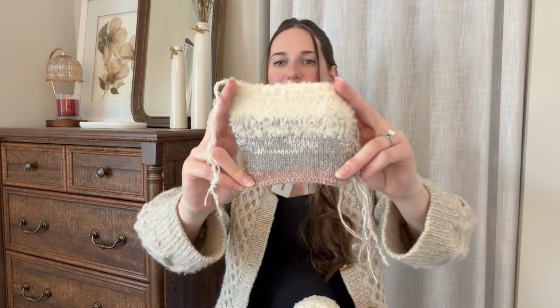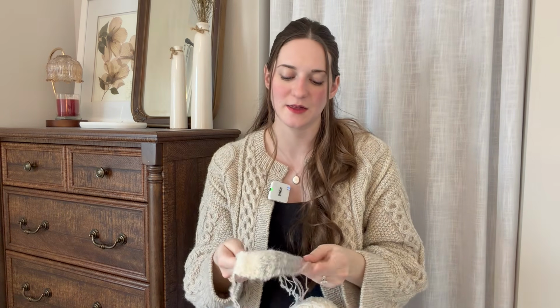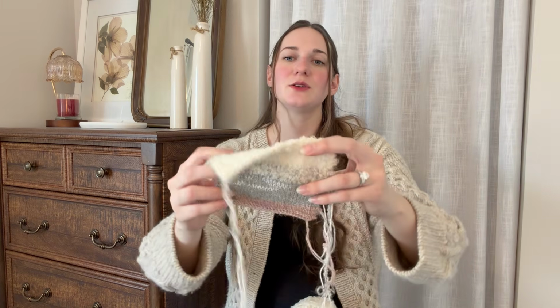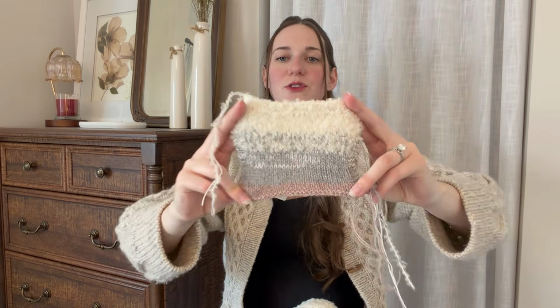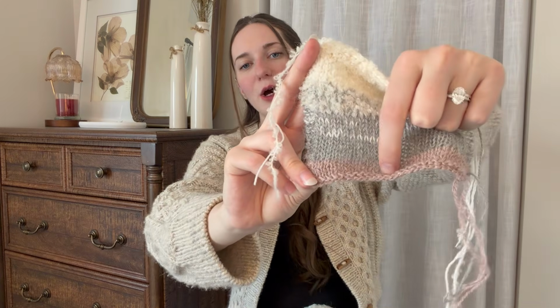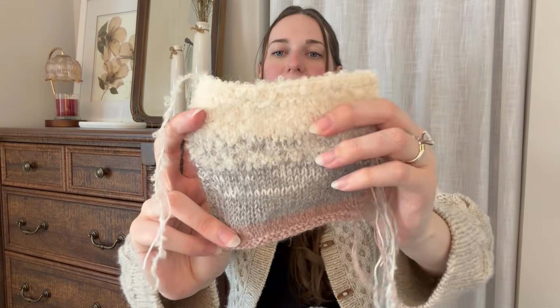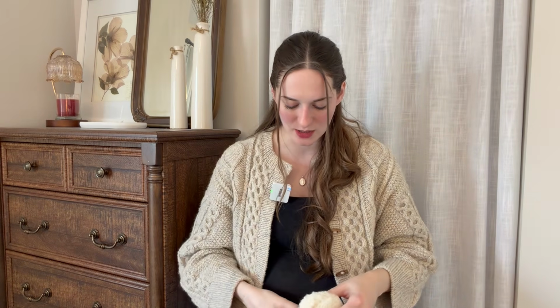So I made a little swatch. This is more so just to see that my gauge is somewhat consistent, because you need to use a combination of 2 yarns with several different combos. So the pink will be for the little nose, and then the gray will be for the face, and then the gray fades into this white boucle. So let's talk about my yarn choices.